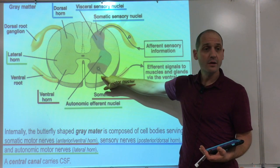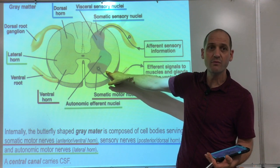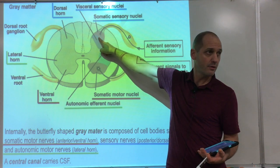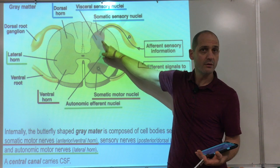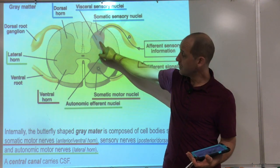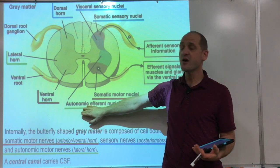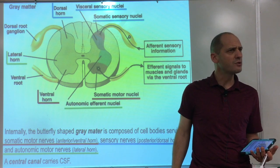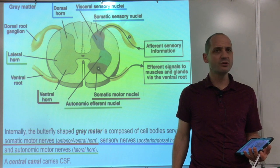The horn that has to do with integrating sensory stuff, where would you find that? Here or here? The top or on the side? The top, right where it comes in. The one on the side is the autonomic efferent nuclei. That's like your fight or flight response stuff, or your rest and digest response stuff.